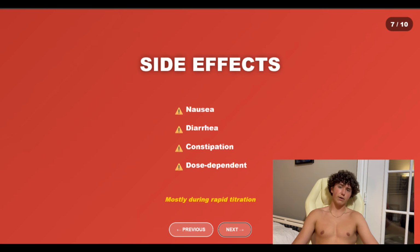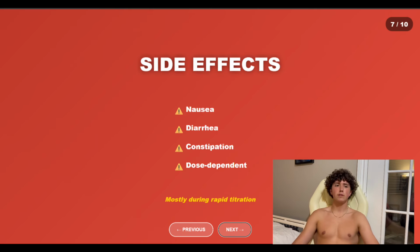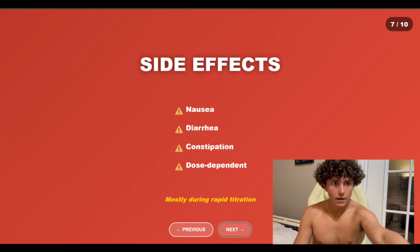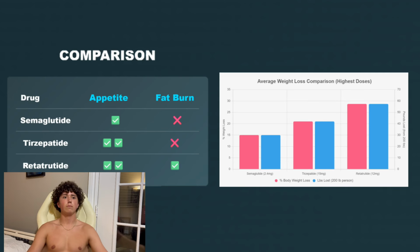So for example, if you start at 4 milligrams, you could be uneasy and your stomach could hurt. So I would recommend starting slow, staying hydrated, eating small, high-protein meals. And if you do get nausea or upset stomach, just chew on some ginger or something. Should do the trick.